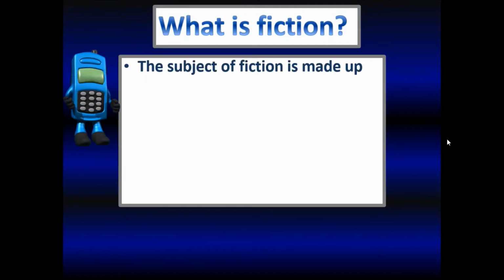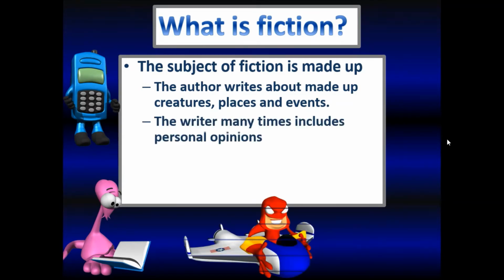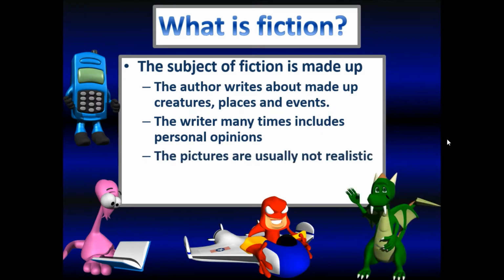Okay, what is fiction? So the subject of fiction is made up. That's the most important thing you need to remember. It's made up. The author writes about made up creatures, places, and events, and also people. The writer many times includes personal opinion, so they include what they think about what they're writing.